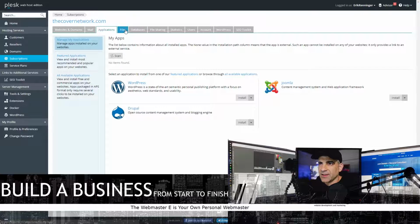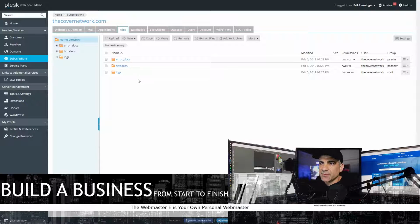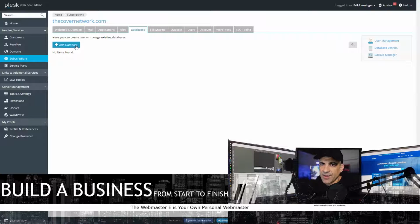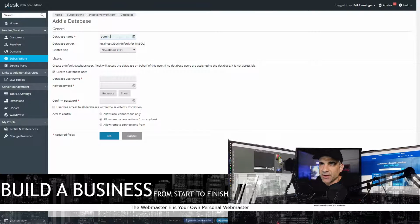Also here is where you can get access to some files. I know sometimes people need access to files and they don't know how to do FTP, but I suggest always learning how to do FTP, really simple stuff. But you can come in here and get all your access to your files as if you were doing FTP. And something that intimidates people sometimes: databases, right here. We need a database, no problem. Add database, hook it up, click the button, name it, add what site it's going to be associated with, username, password, and allow local connections or not, depending on your security settings.